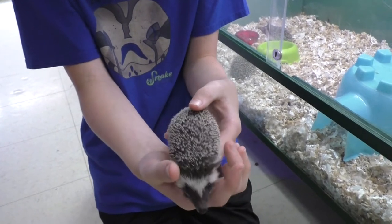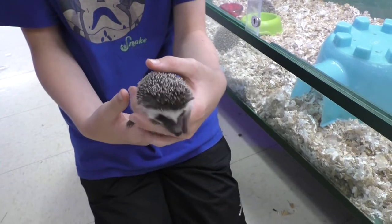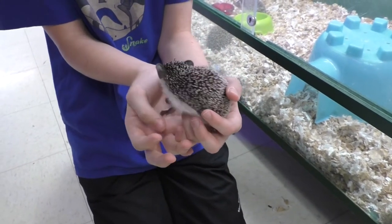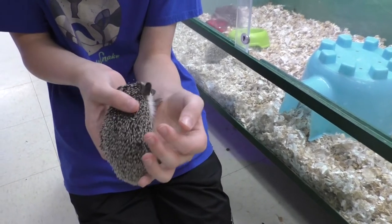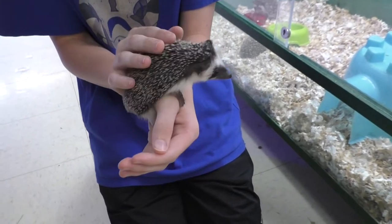Even though they are good pets, they're not cuddly because the back is spiny. You can pet them, but you have to pet them like this, so it's not prickly.